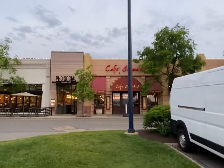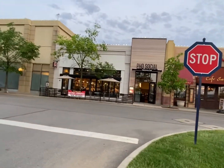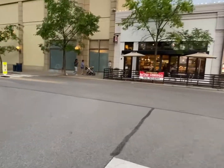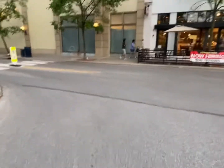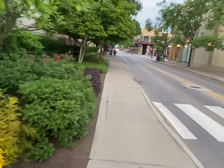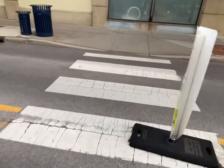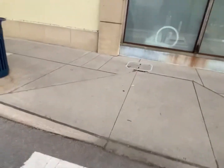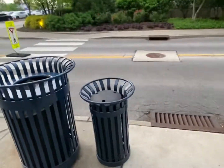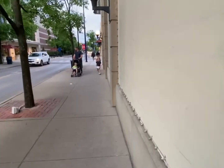Yeah, there it is. Just a good look there. Cafe Istanbul, and Pho Social, the Vietnamese grill I was talking about. All right. So it is very important to cross the street using a crosswalk, because if a pedestrian does not cross using a crosswalk, it's called jaywalking. So nice clean trash cans everywhere. There's very little litter on the street.